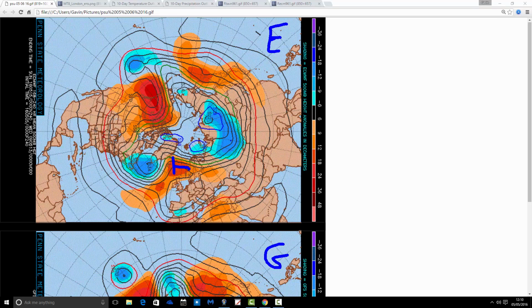What we see with the ECMWF is a ridge across the north of the country. The Atlantic is rather blocked off. The trough is over towards the south of Greenland, and there's also a bit of a cut-off trough fading down across Spain and Portugal. This takes us up to around the middle of May. What the jet stream is doing is rather like that.